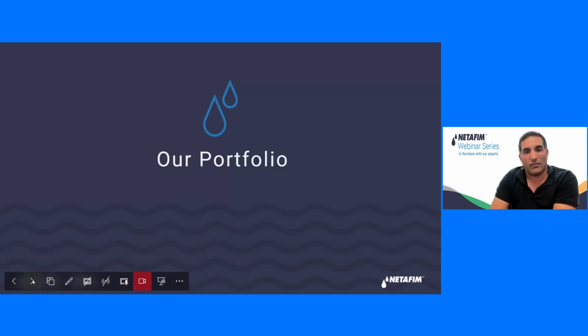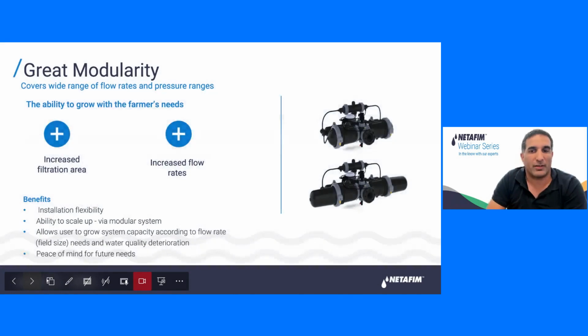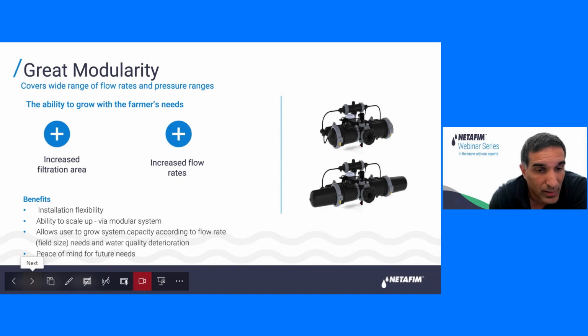And now we can drill down to our portfolio, after we discussed some of the background. So we'll start with our disk filtration offering. Disk filtration, as I said, is a depth filtration. Our main product in this portfolio is the Alpha Disk, and I will go a little bit into the product. The first thing we had when the Alpha Disk was developed was modularity. Compared to the legacy product that you know from the market, the Alpha Disk is different.